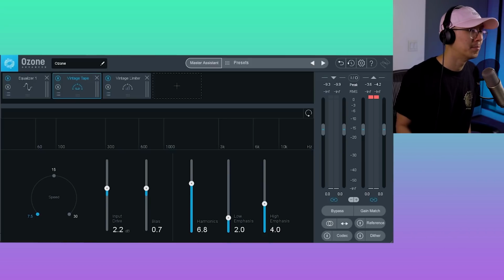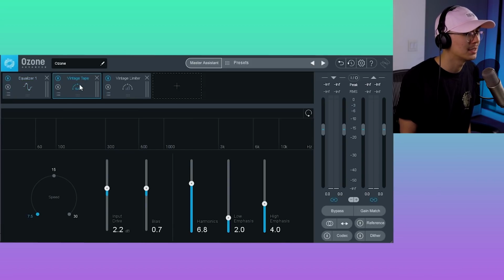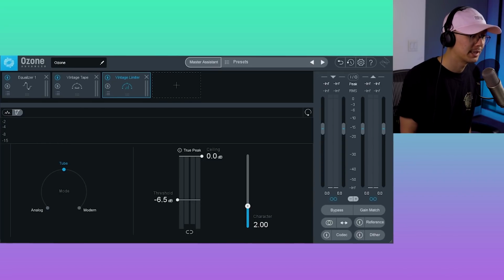I like to use Ozone 9 when I want to do some self masters to send tunes out for DJs to play out. Now, mastering isn't my strength and definitely something I do want to improve on, but when I want to get a quick master, then Ozone is my place to go. It has a suite of different effects and plugins that you can apply to the mastering chain to really pump that sound up. So right now I'm applying an EQ and I'm boosting the highs and making a small dip, and then it's fed through the vintage tape emulation to add some warmth, and then I'm limiting it to max up on the loudness. So here's my track without the limiter.